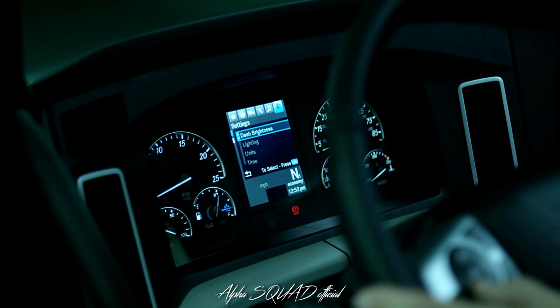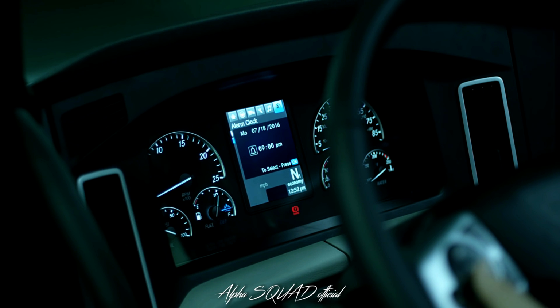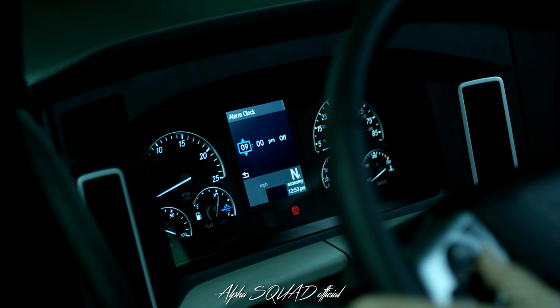So to recap, you have dash brightness, which is for the full dash. You have entrance lighting, your units, time, language, and then custom gauges. Press back to be able to select between the different cards. And then the last card is an alarm clock, where you can see the date and day. And then you can select your alarm clock.